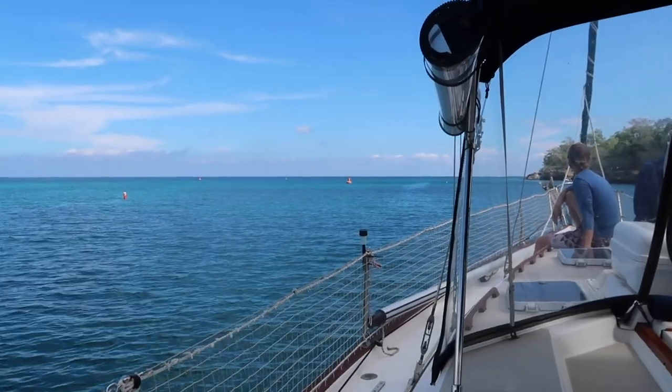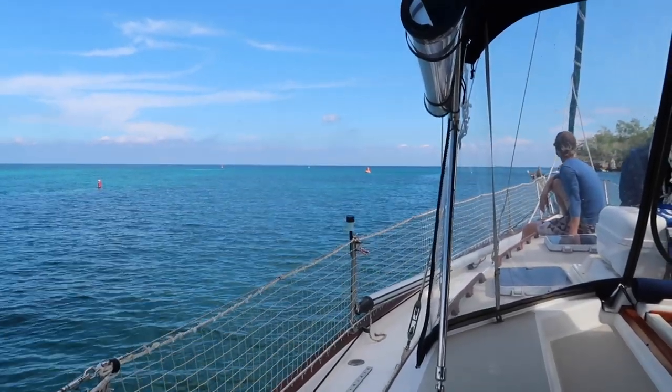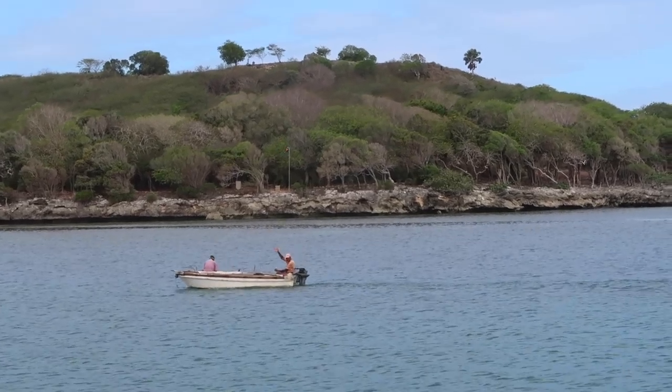Only 7 miles east is a beautiful and protected bay called Cambiaso. It's a perfect day sail to hop off the boat, have a few beers, and then enjoy a downwind sail back to Luperon before sunset.